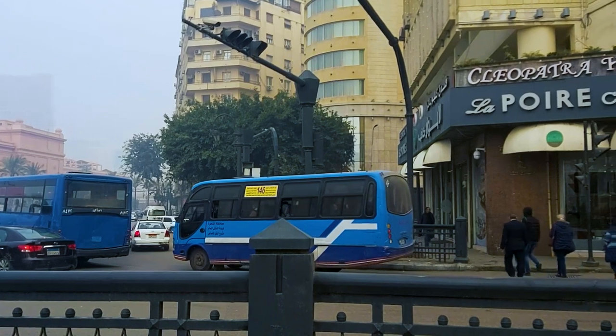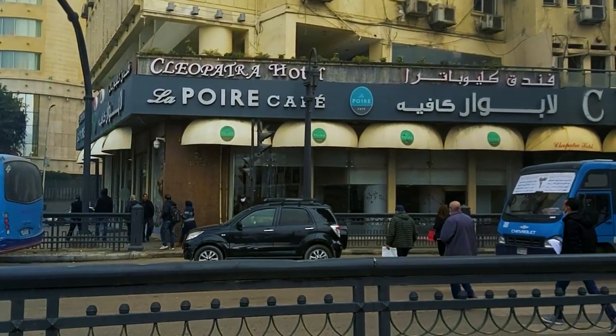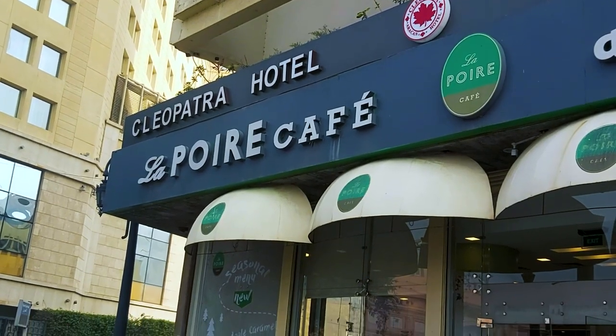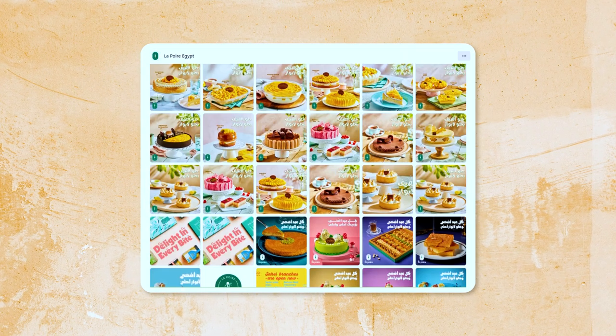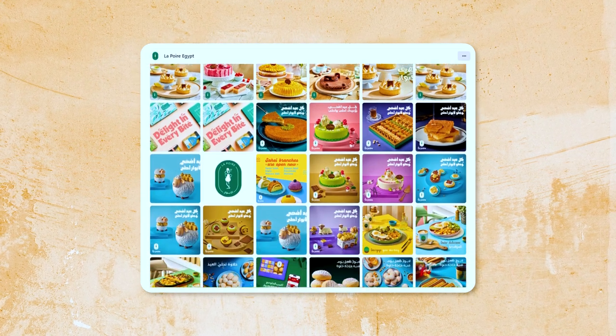Okay guys, I just spotted a charming little cafe called La Poix right up ahead, and it looks like they are open early in the morning too. As the name suggests, La Poix is a French cafe and they have several branches across Egypt. It serves all sorts of food and drinks, from coffee, sandwiches, cakes to salads and other delicious treats.